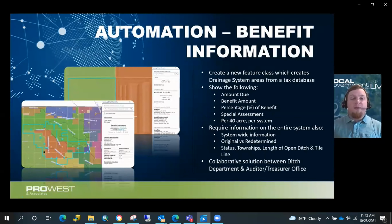So through this, we were able to come up with another new web application that actually takes a look at those benefit amounts. So using the tax database, integrating with the tax database and creating an automatic download of that data with the parcels, we're able to actually display what benefit information is going on in all of the Renville County systems based on the tax data. And pulling this all into this web application, now the county staff is able to select a given drainage ditch and pull up all the information on the entire system, or they can select a given parcel and come up with the benefits that are on that particular landowner or a requirement of that given landowner.